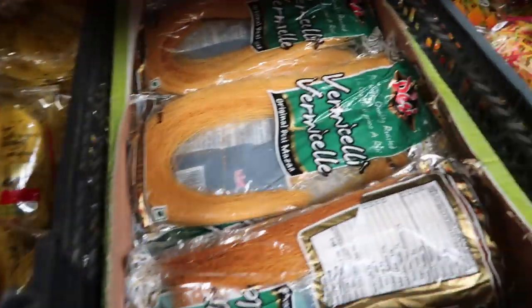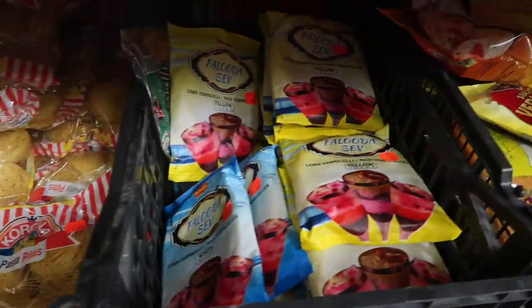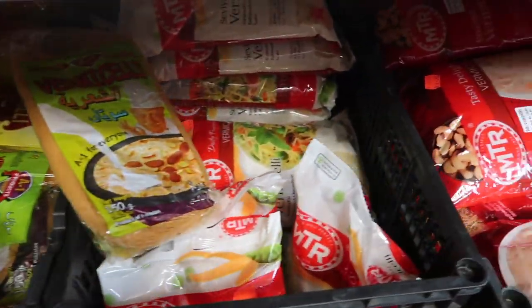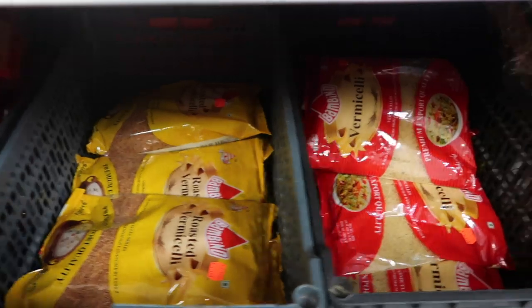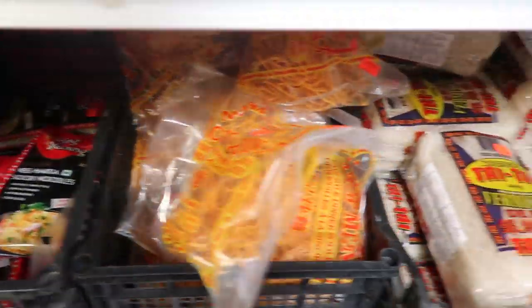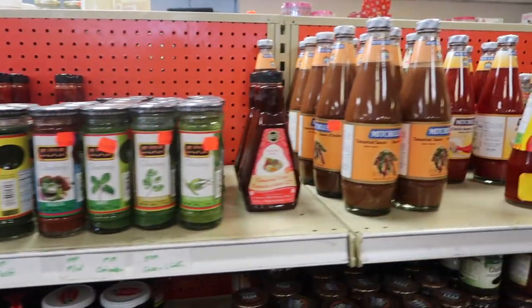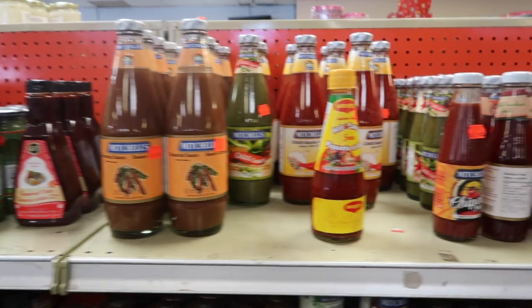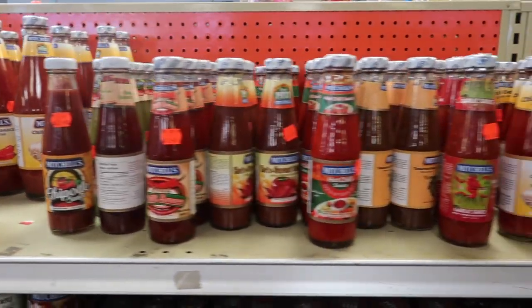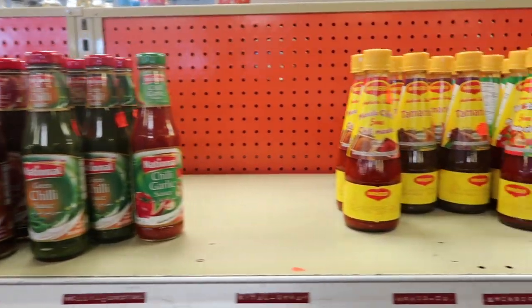So this is vermicelli, sevai, which is available in different brands, like MTR, Bambino, and some other brands. This is also used as a very famous snack. So here are some sauces. You'll find some chili sauces, tomato sauces, and some other different kinds of sauces. Maggi sauce, which is very famous in India, is also available.